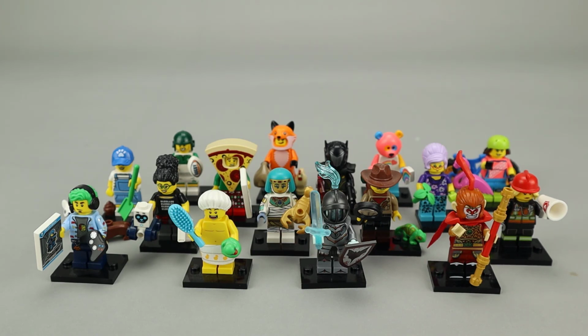I know I heard a lot of people were excited about the shower guy with his green rubber ducky as well as the shower cap piece. The pizza costume guy and the video game champ both have very nice printed 2x3 tiles that they are holding.